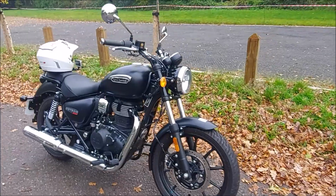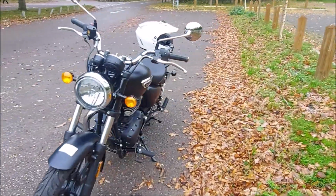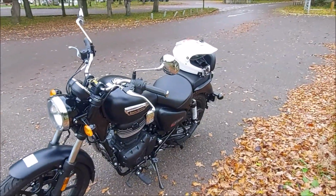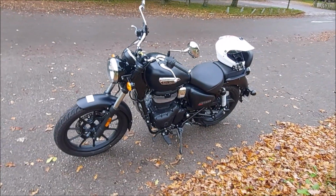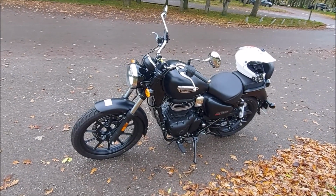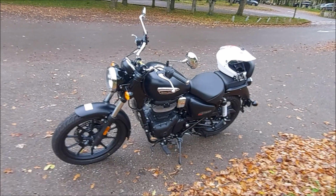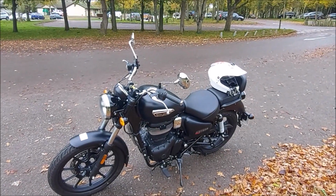Going to go on slightly quicker roads and see how she does on that. And obviously we're going to pick up the pace. I'll take it down a dual carriageway or something to see how it copes on that. But so far, I'm quite liking this. So I'm presuming it's A2 compliant by the fact it's 20 brake horse or thereabouts. I don't honestly know on all that setup these days.